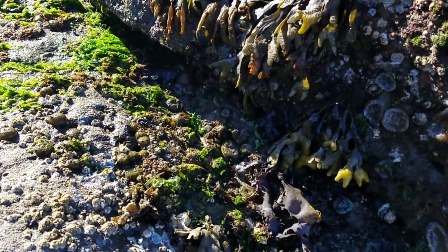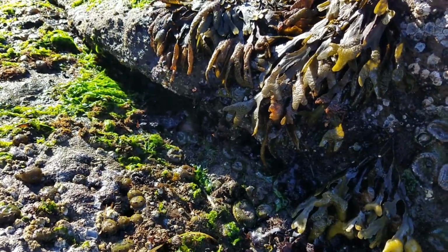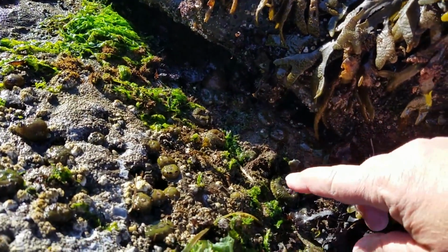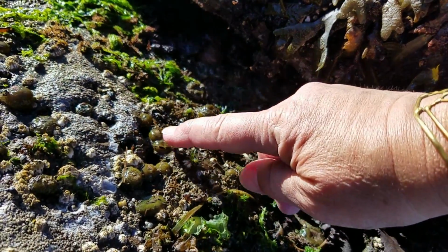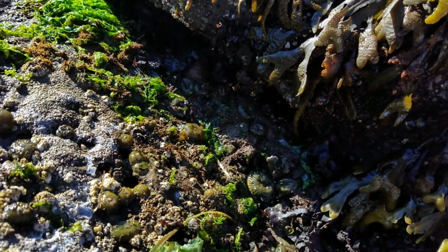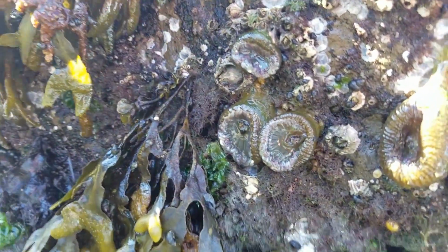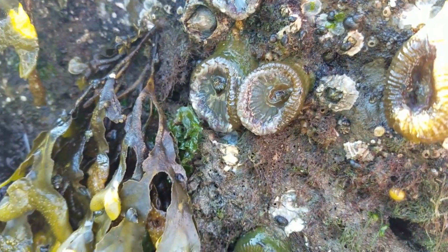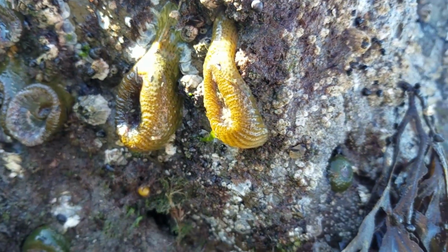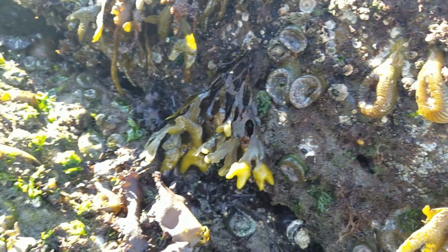Variety of organisms, nice stories to tell about the variety in the habitat, about the adaptations that the organisms have for this especially challenging place. This is taken late summer. It looks like, to me, some of the aggregating anemones are starting to clone. Nice barnacles get scratched on.